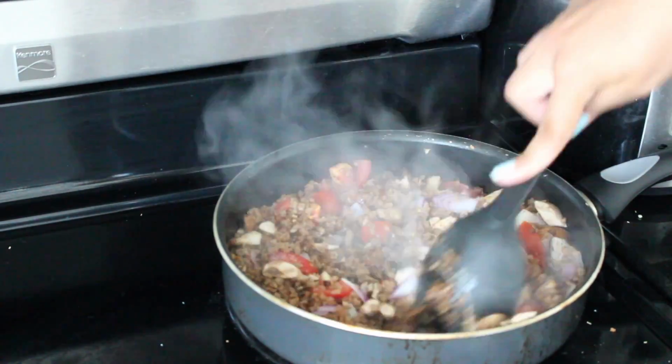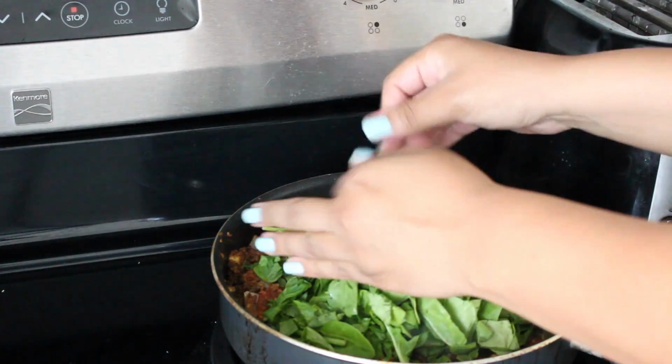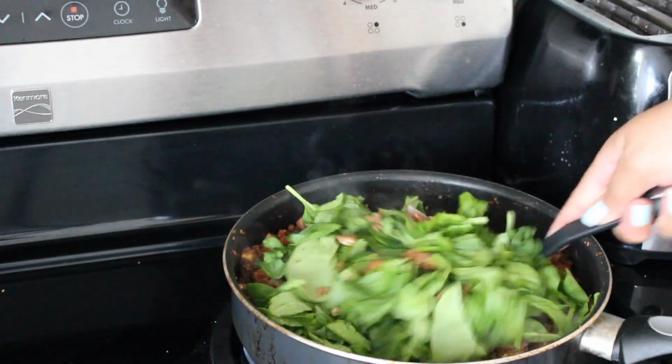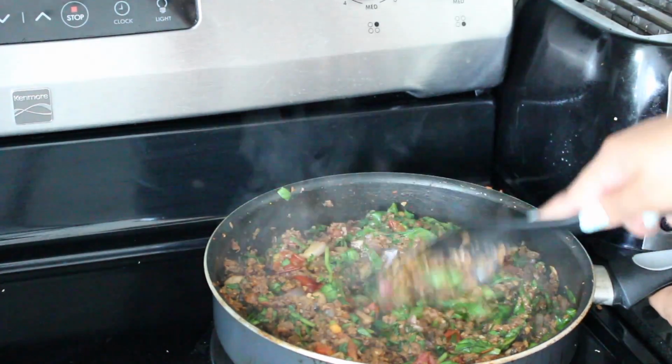If you have tried it before and like it, let me know down in the comments because I know people are going to be skeptical of this. I would be too. Adding in some spinach. This is such an easy way to get in some greens, and it looks like a lot, but you'll see as I cook it down, it basically completely disappears. And it just is such a nice way to get some added nutrients.